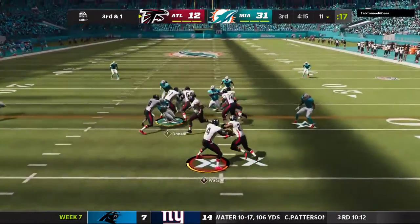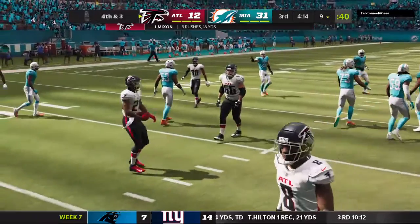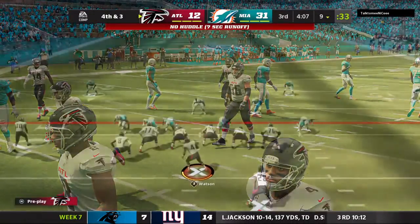6 yards there off the scramble, but it'll still leave him with a third down. Okay, he's not going to get the first down, but this is still a nice job of buying some time and then running to get to the sideline and get out of bounds and avoid the big hit.